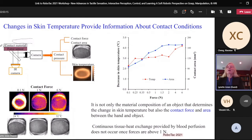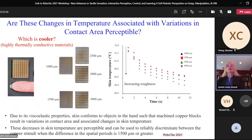The temperature of the skin also decreases as a function of the force being produced, as shown here in the thermal images, and the continuous tissue heat exchange provided by blood perfusion does not occur above forces of around 1 newton. That's why we see this second path here of a greater increasing decline in skin temperature. And so we have asked whether these variations in contact area provide any sort of perceptual cues that might be used to identify different materials.